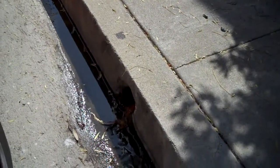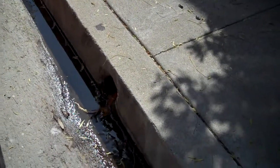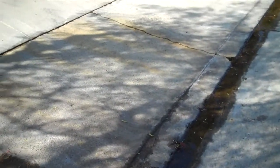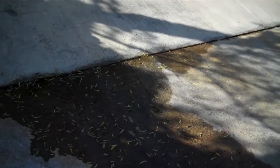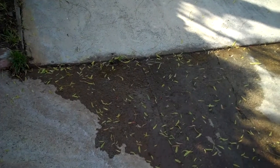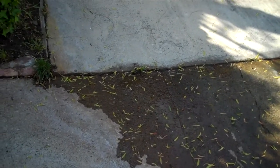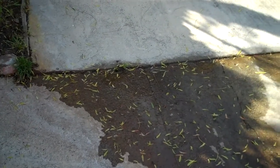So if it's a yard drain from this side of the house, there's seepage coming out of the yard drains as well. But you can see a lot of water coming down the curb, and so they have either a broken pipe, could be a leaky pool, or just a natural spring up in the hills that's percolating down to the street level.